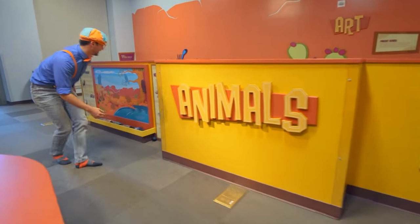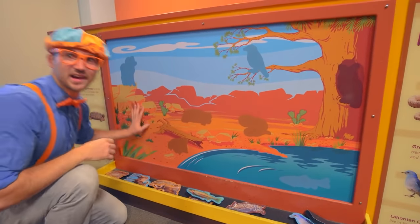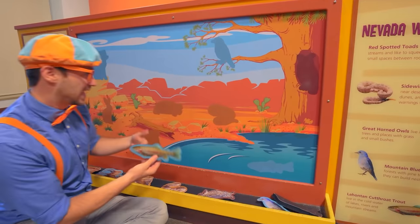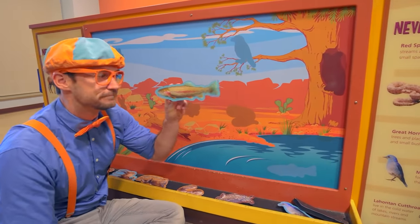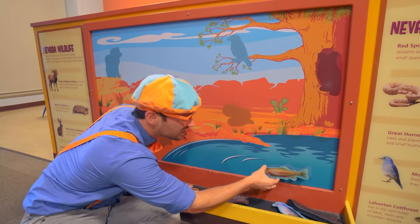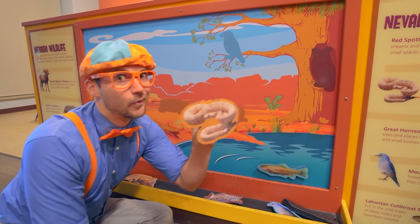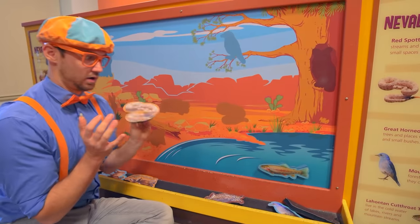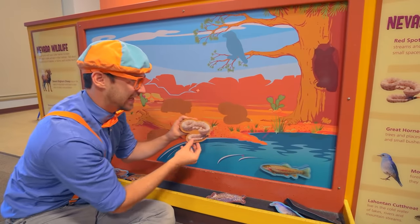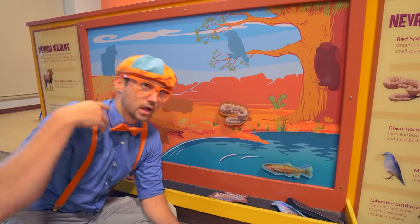Whoa, wow, look at this over here. Whoa, looks like a beautiful picture. Kind of looks like Nevada. Okay, let's take the animals and guess where they go. Where does the fish go? Yeah, the fish goes in the water. Okay, ooh, a rattlesnake. Oh, where does the rattlesnake go? Oh yeah, right here in the desert area where it's dry and really hot.